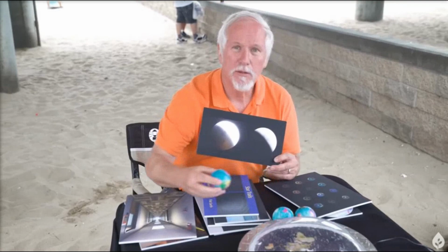The only shape that consistently casts a circular shadow regardless of its orientation is a globe.